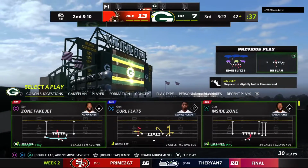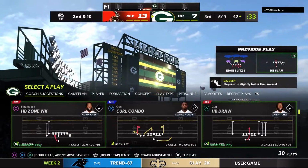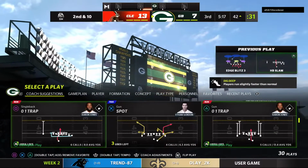And his rough afternoon continues. He's going nowhere again. Call it no gain on the play, and it'll be 2nd down.